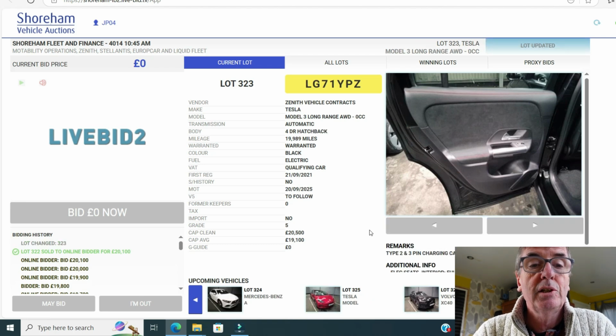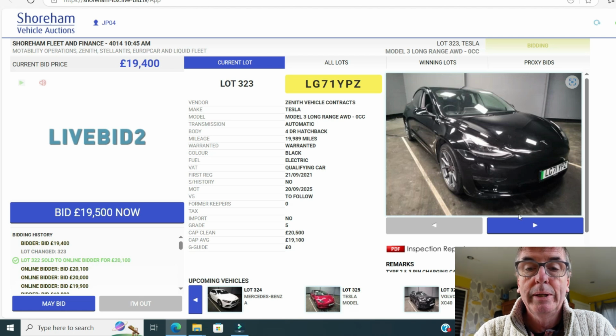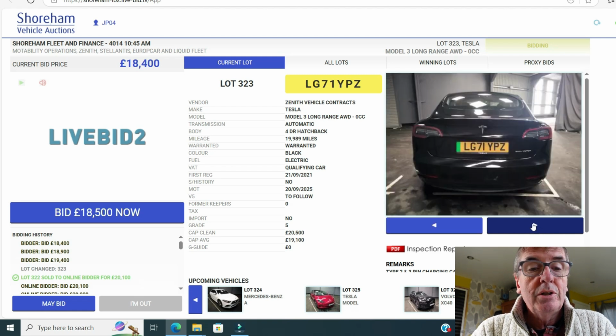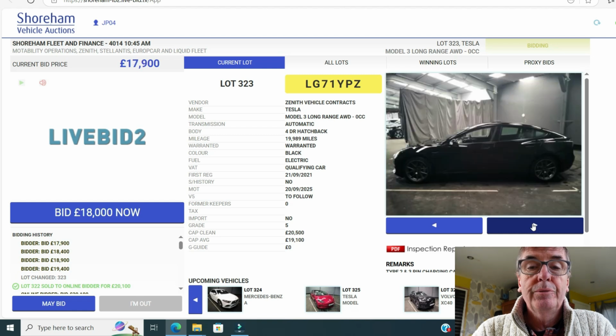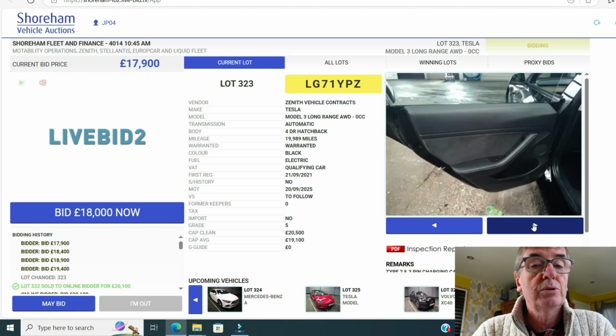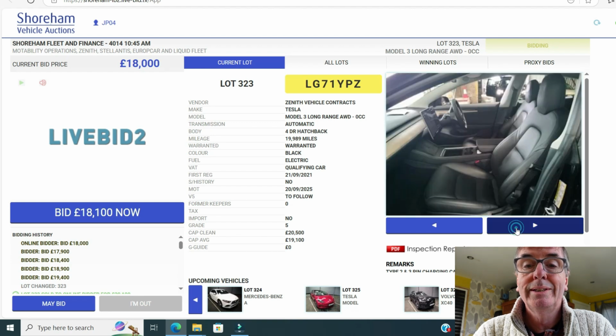£20,100. Tesla time again, Model 3, long range, all-wheel drive, 71 plate, 19,000 miles. We still haven't got the camera. It's got the plastic hubcaps missing, but that's easy rectified. 19,989 miles, 20,000 miles, bar the shouting. Cap average is 19.1. It's grade 5, which is really poor. So there's going to be scuffs and chips and marks, and I'm guessing scuffed alloy wheels, which is just the edges. But £18,000 for a long range 71 plate Model 3 with just 20,000 miles.